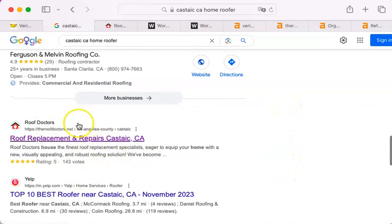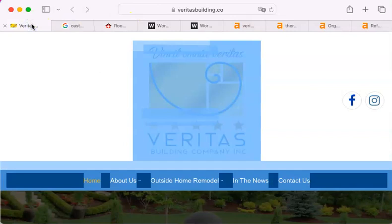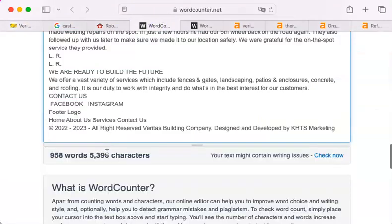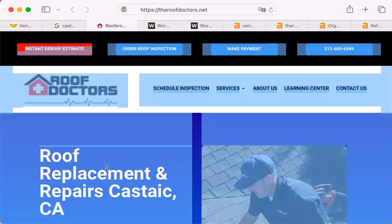The roof doctors are the first contractor that I see underneath the map pack, so we're going to use them as your Google competitor. Here's their site. Here's your site. I'm going to do something really quickly. I'm going to copy and paste all of the words from your site into this word counter, 958 words. Here we go with this one, same thing.